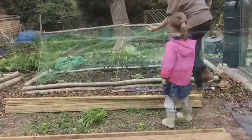So today we're going to do some planting out. We've got some tomato plants that need to go in the bigger pots in the greenhouse. Also some radishes to get out there. I won't be doing the decking until Isla's back at school. But it should be a good day for it. It's nice and warm, not too hot. So let's get started.